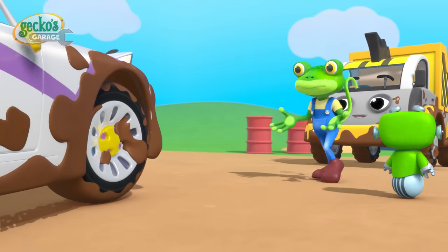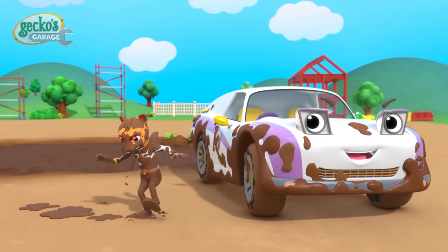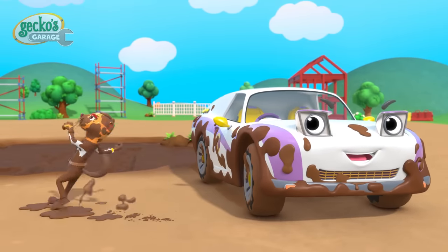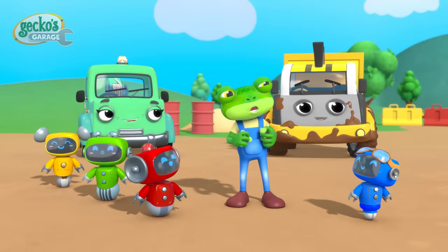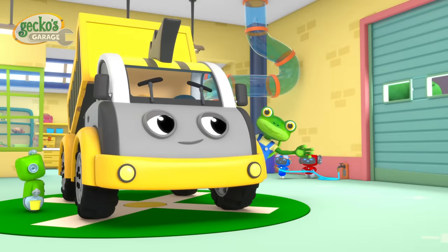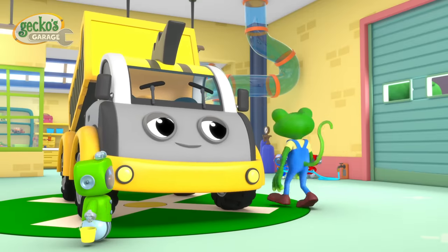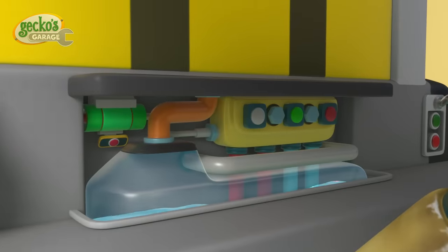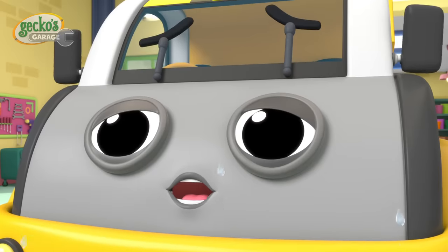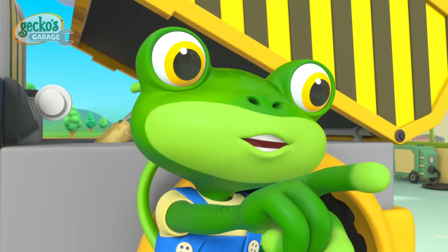Perhaps you'd like to visit my car wash, Sly. And you're welcome to use it too, Mr. Weasel. No, thank you. See you again soon, everyone. Bye. Hello, everyone. We're busy today. It's really important we keep Dylan's water levels topped up to keep his engine cool. Ready, Mechanicals? Go, go, H2O.